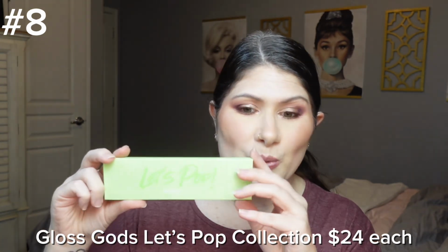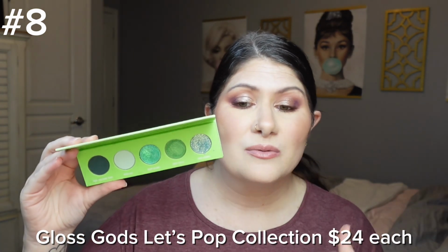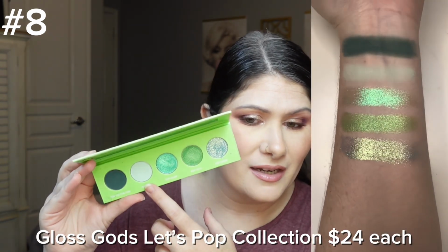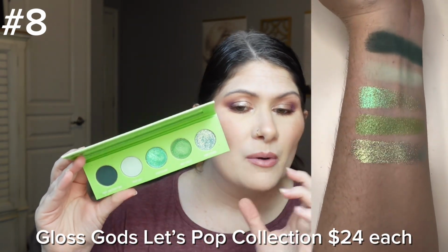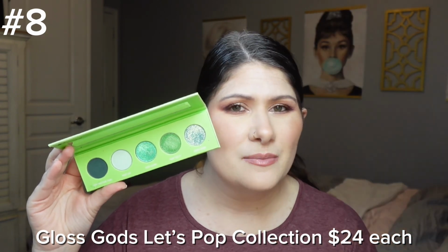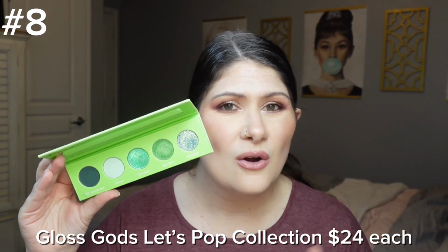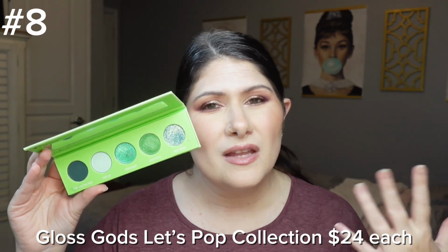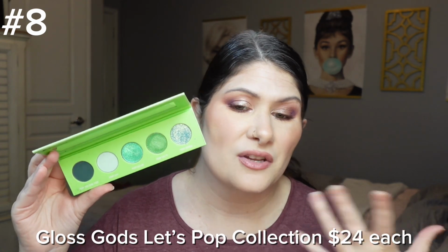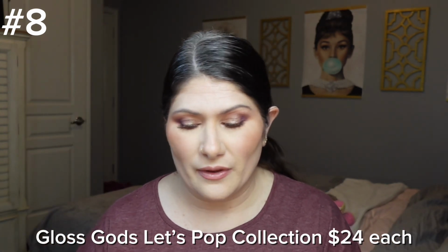Next, we have the Green Pop palette. This one is absolutely beautiful. I love this mint green in here. We have this deep forest green, but we have 3 shimmers and 2 mattes in this palette, so it kind of limits me on what I can do as far as looks go. The difference in my looks is really going to come down to the shimmer shades in here. So that's kind of why this one is falling where that is.